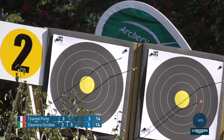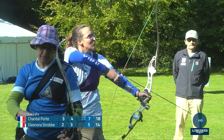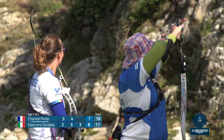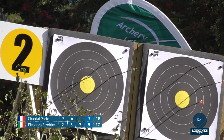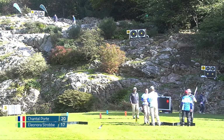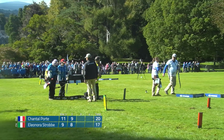That's very good. So, second shot from Porte was a 4. Oh, that was Strobbe, I apologise. No, yeah, from Porte. Strobbe there. So she has 8 for that target, 7 already for Porte. So a chance here to really open up a 2. Well, it's useful points to help increase the lead, but she could have punished her opponent there. Yeah, absolutely. Big chance there to build a big lead going into the third target. But we have a 3-point lead at the moment to our athlete from France, Chantal Porte, over Eleonora Strobbe of Italy.